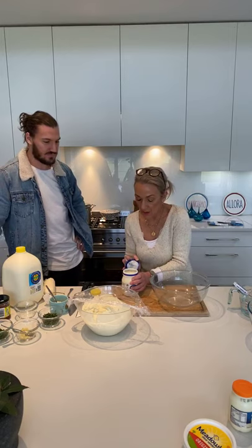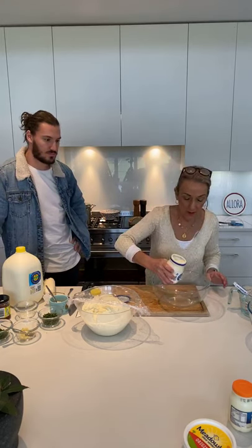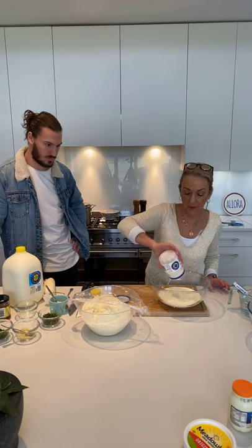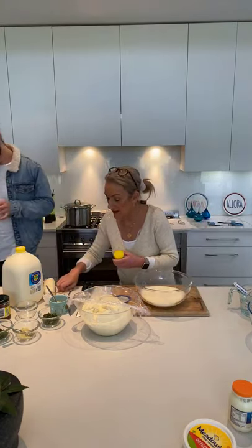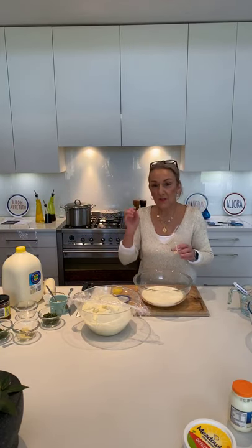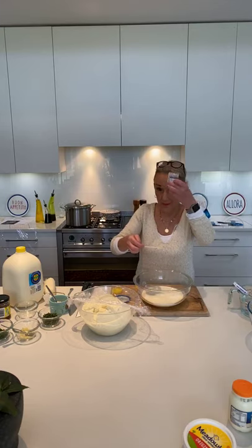Okay, so here is my cream that is 21 degrees, and I'm just going to empty it into my bowl, just like that. Beautiful cream, fresh as a daisy. Have a sniff, Mitch. A taste. Always like to taste. And I'm just going to add a teaspoon of starter culture, all right?